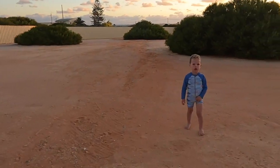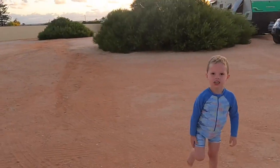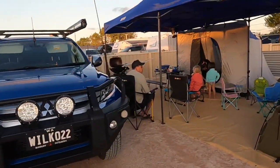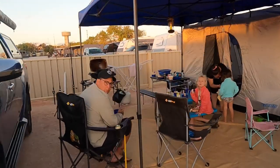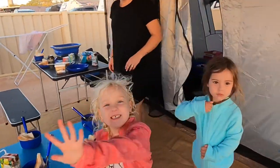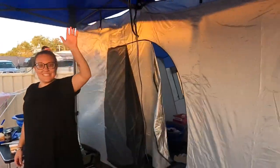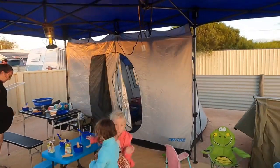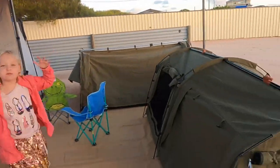Ooh, little Mason. Hello, buddy. We got the Wandering Wilco's set up. Okay. Hello, Aubrey. Bernie. Zan. Their kitchen set up with their little change tents and their couple of swags.